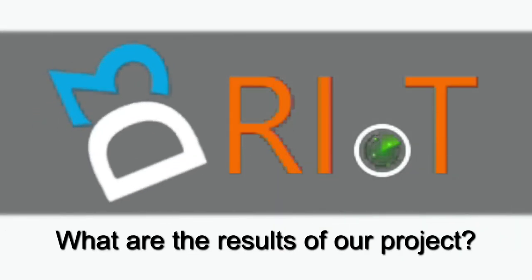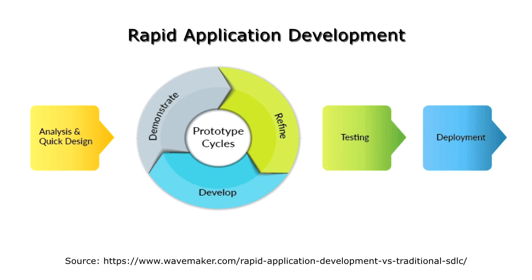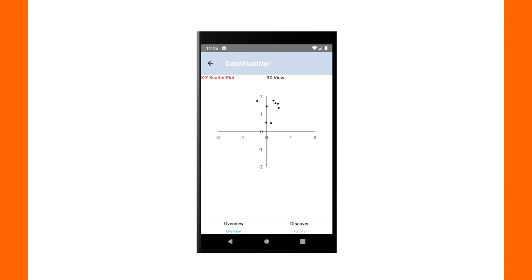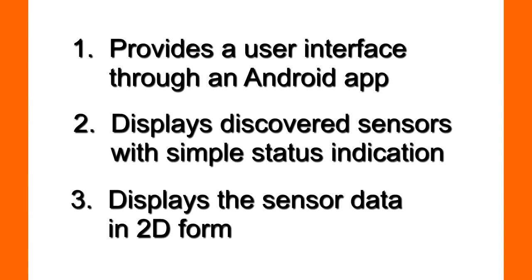After a long year of development using the rapid application development process, we were able to achieve a small working demo in pieces. A demo that can connect to a radar board through TCP and can visualize the data it's collecting. The demo fulfills these basic requirements and creates a foundation that provides a straightforward path to satisfy the remaining requirements.